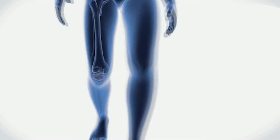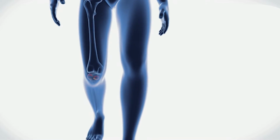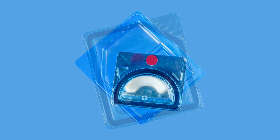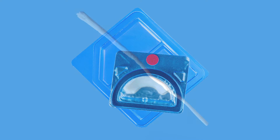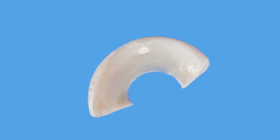With around 1.5 million meniscal or knee cartilage procedures carried out in the UK and USA in 2014, Tissue Regenix believes D-cell technology could make a real difference to the treatment of sports injuries. I think this treatment has got a pivotal role to play in the management of meniscal injuries.